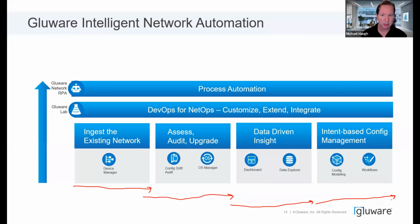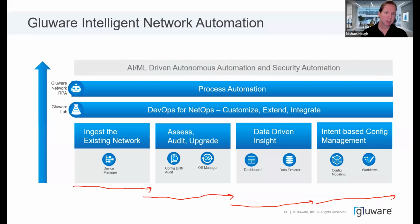RPA in action. We're targeting getting it to general availability within about 2 to 3 months, so we're looking at end of Q1, beginning of Q2, to get this out in customers' hands and enable intelligent process automation. With that, the vision of Gluware is to keep driving forward and get into the next phase of building on all the data that we have and layering in AI and ML driven autonomous automation.